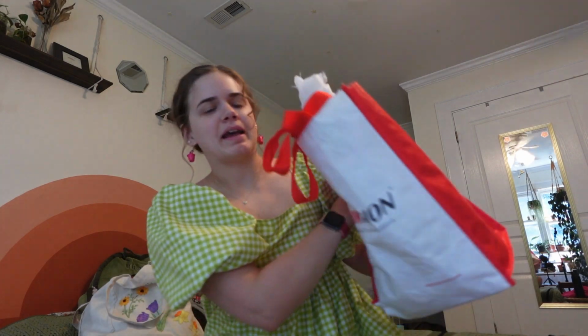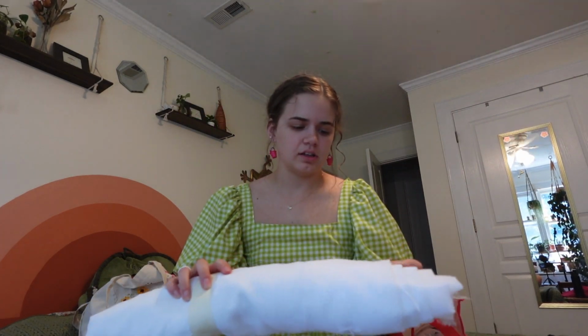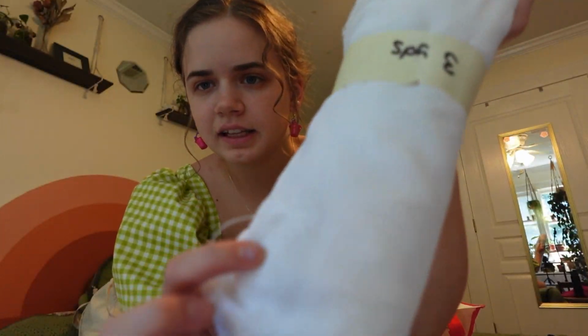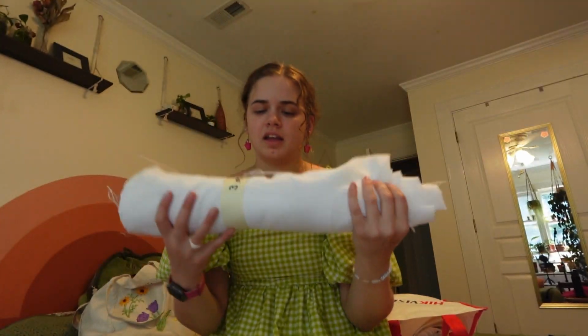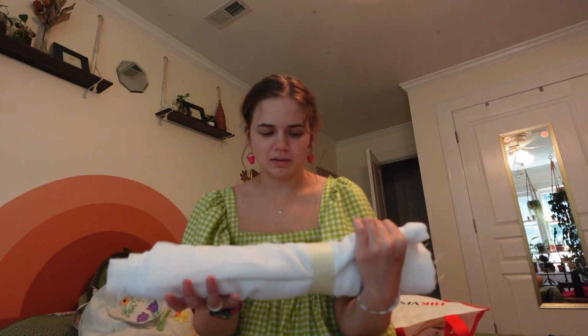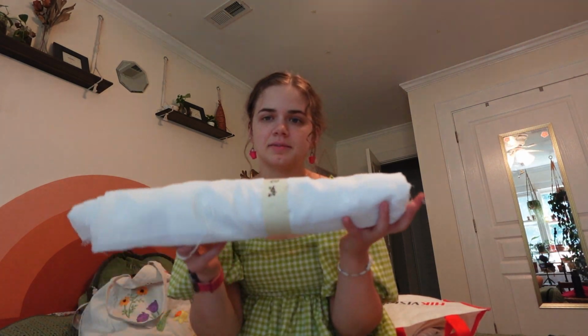So, okay, first bag, this white sheer fabric, and it has this detailing on it. I don't know if you can see that on the camera. But it has that detailing all over, and it is 3 yards worth. So I'm hoping I can make something really pretty with this.